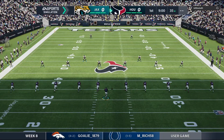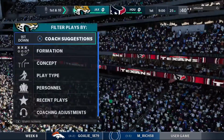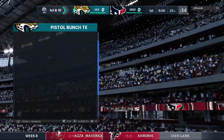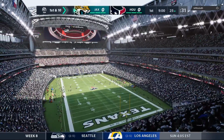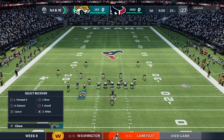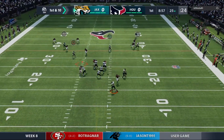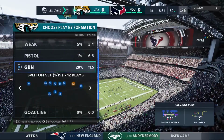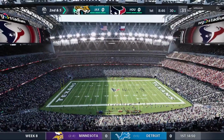And we are underway from NRG Stadium in Houston. And that one will bounce out of the back of the end zone, so we will start here at the 25. Play fake. He'll look to throw. Firing quickly here, and that's complete. And this will be a gain of 5 as he gets it to the 30. 5 yards on the catch there. Brings up second down. Second and 5 at the 30-yard line.